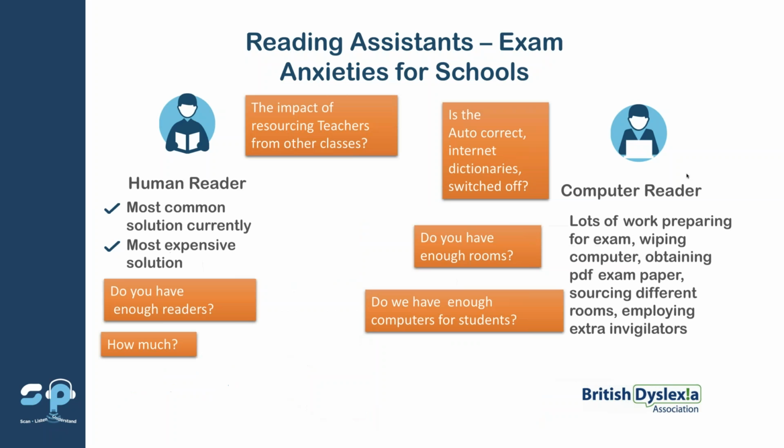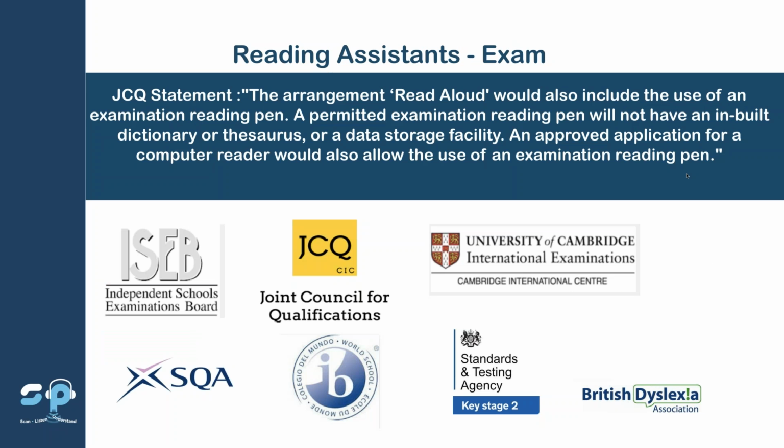So as well as JCQ, we've got the Cambridge and IB, International Baccalaureate, and SQA in Scotland, and the Independent Schools Examination Board, which does the common entrance, have allowed the pen to be used. Now, for those other exam boards, you have to have accommodations. You have to apply to them to use the pen. So just going on to the next slide now.